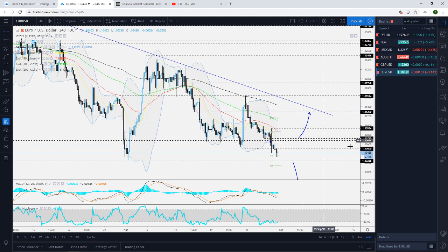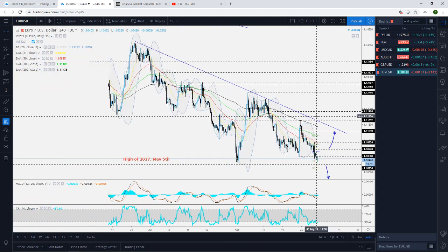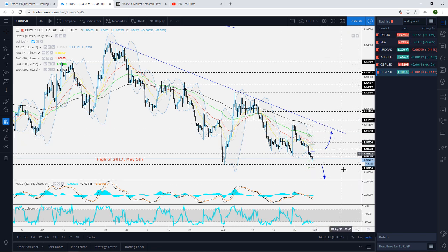then the pair could travel all the way here towards the area around the 1.1129, 30 zone, or even test this short-term downside resistance line taken from the high of the 24th of June. So could be a nice good target here. We'll take it from there, see if it actually holds again. If it holds, then we could see this one curving up and pushing back to the downside.